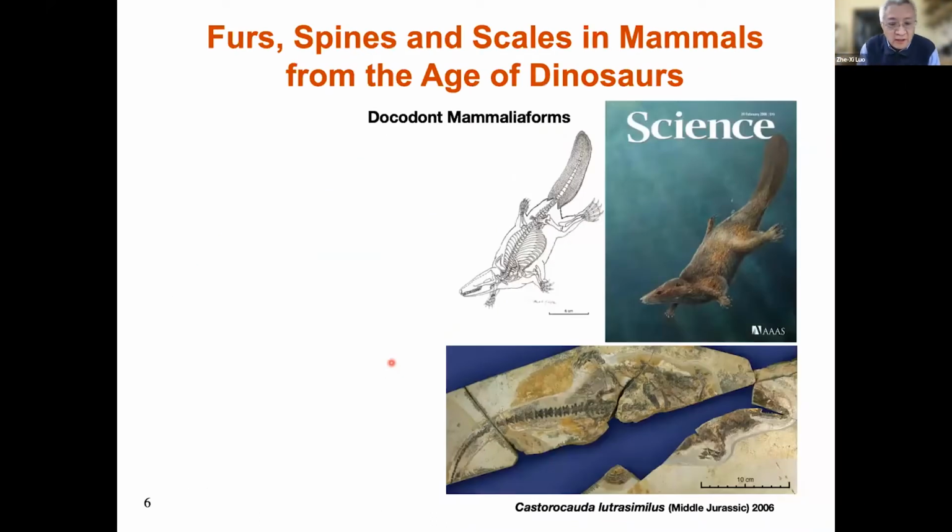One of the great lucky finds that we had was this particular fossil called Castorocauda. Castor stands for castor, the Canadian beaver. Cauda means tail. And this fossil gave us a very important indication that the fur-clad mammal can actually develop some scaly structure on its tail.